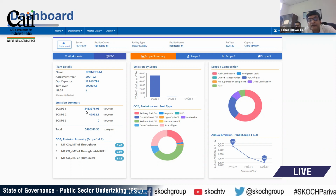So we can find out the summary emission. Scope 1 emission is the maximum, followed by Scope 2, and Scope 3 is presently not being calculated, so that's why the figure is not coming. At the bottommost part, these are the different parameters in the annual report which SEBI is asking for, like CO2 compared with the throughput, CO2 with throughput and NRGF, and the net CO2 with the turnover. All these figures we'll get from here.